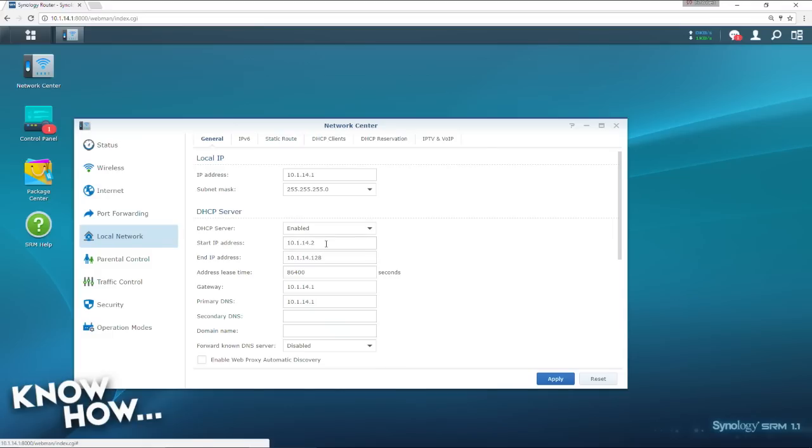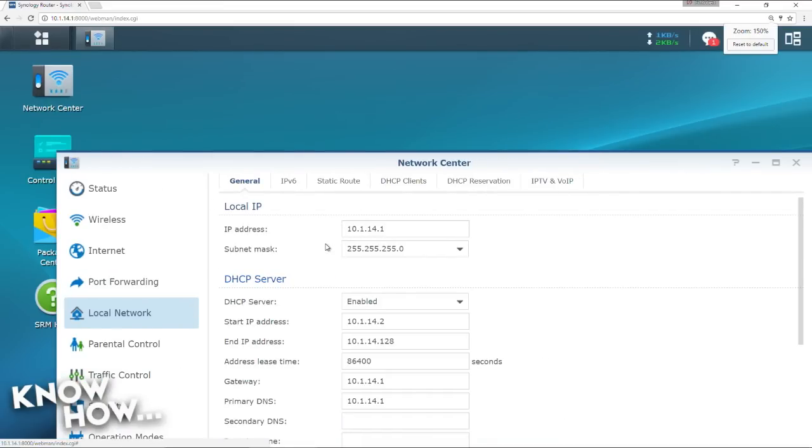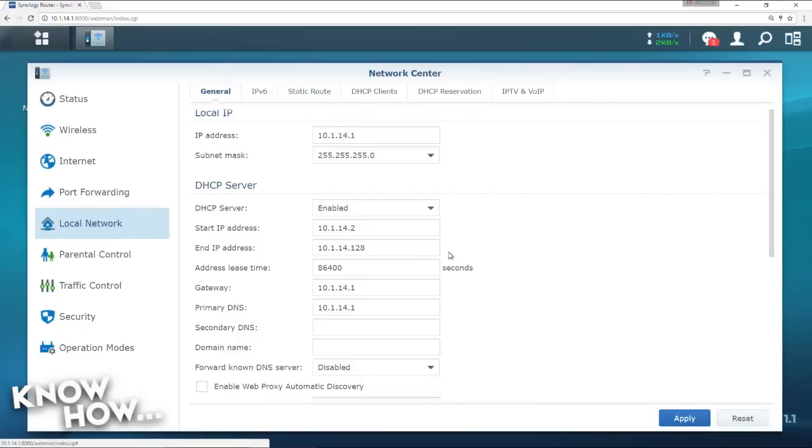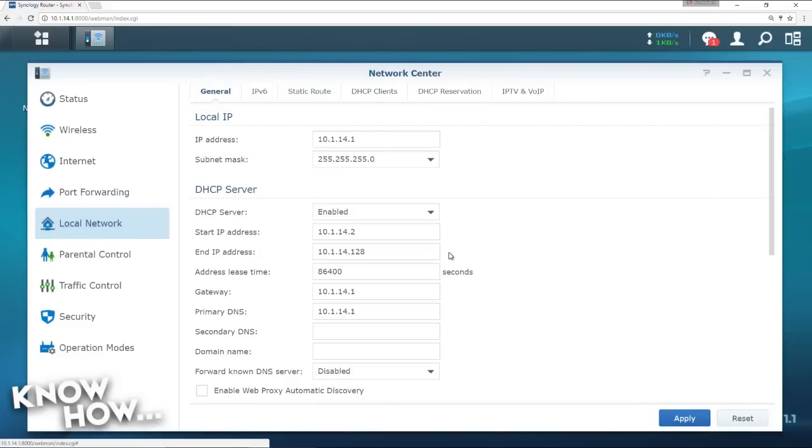This is where I can set, I'm going to zoom in here for you because I like you guys. This is where I can set what my network is going to look like. I know my router has been set for the address of 10.1.14.1. That is what's called a non-routable address. You can't actually put that on the internet.